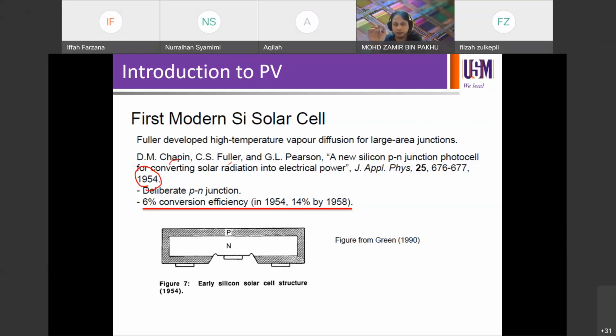For this particular first practical solar cell, the configuration looks like this. Essentially, it's just an N-type wafer, so the N here is the wafer, which is diffused with a very thin layer of p-type. You can see here it is wrapped around. So this is the p-type layer, which we normally call the emitter. Don't worry about this yet. We're going to go through the details later on, but this is just an introduction to the first practical cell.